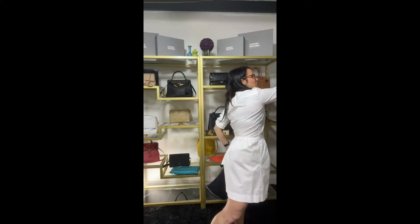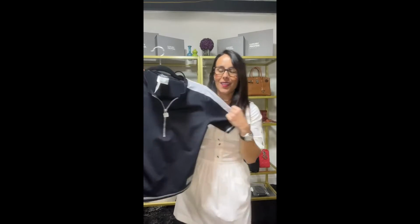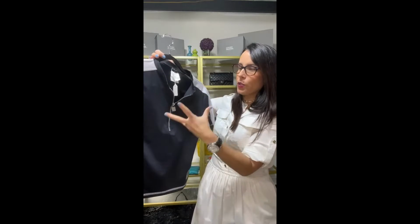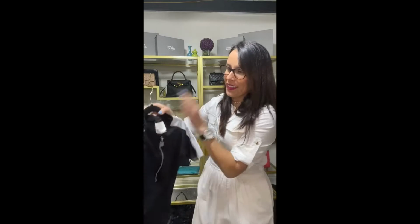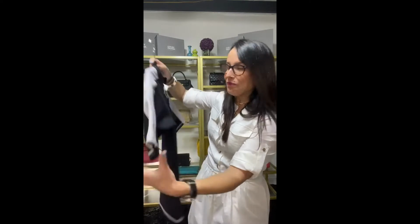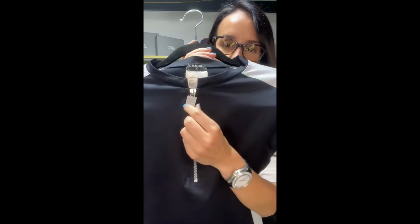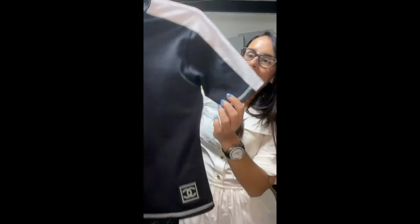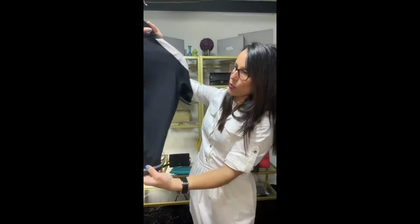And last but not least, which you also saw on my Insta stories, is this Chanel top. Also not crop, very similar in fit to the Fendi one. This is in a spandex lycra material, black with white accents. Let me close the zipper so you guys can see how cool this one is, the whole shebang. You have a beautiful silver zipper in the middle. Let's put that tag on the inside with the nice Chanel logo on the front. You also have a Chanel logo on the lower corner, and on the sleeves as well. And overall excellent condition, no stains, no pulls.